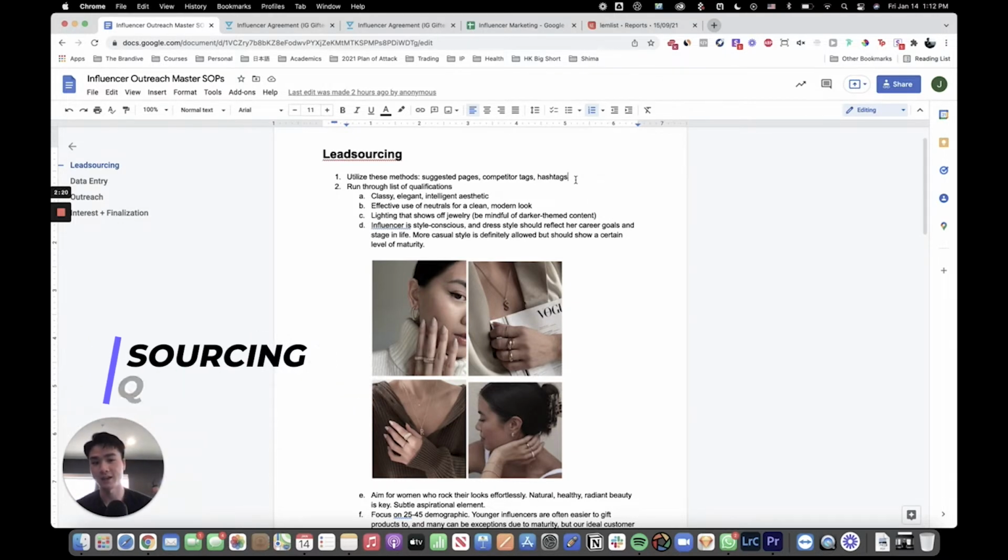And I think in the editing process, I'm gonna just put up a screen recording on my phone, and you'll get to see how I actually use suggested pages and competitor tags and hashtags and stuff like that. But what these mean is essentially all these three methods really just feed into each other and help you find more and more influencers.